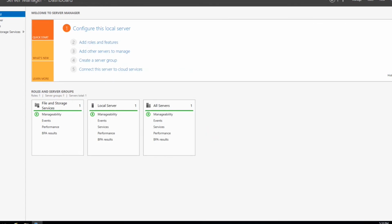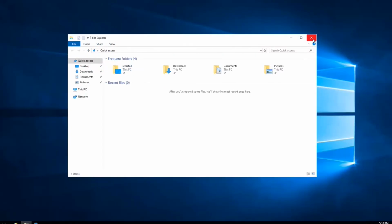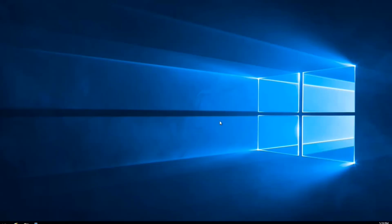Yeah, so I just minimized this. And now this is your machine. This is your RDP. How cool is that? That's cool, right? That's cool. I get really geeked out about this stuff. Sorry. But yeah, I do.